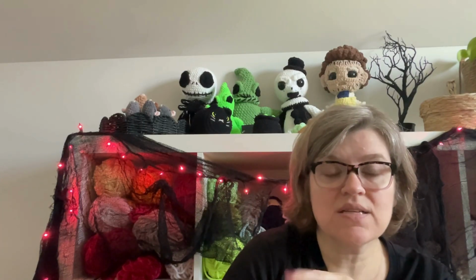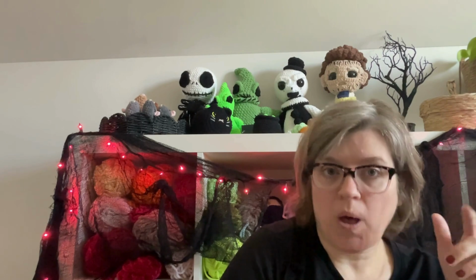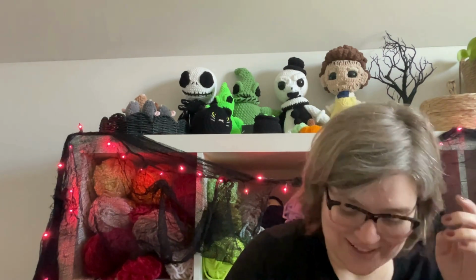But the Chubby Bat is a cute pattern. There is some sewing involved. You have to sew on his ears and his wings. So just be mindful of that if you are planning on market prepping. But they're very cute. And apparently purple is a very popular color. So just keep that in mind.